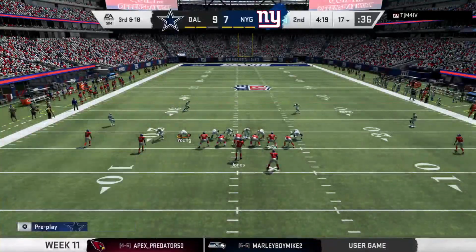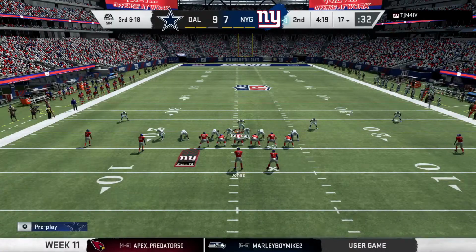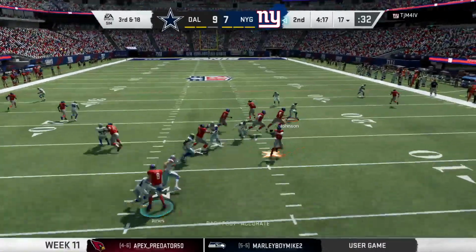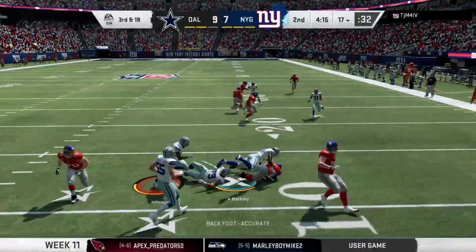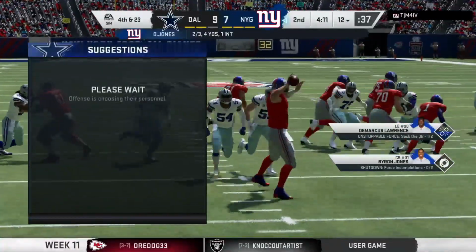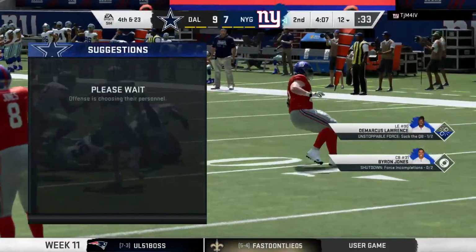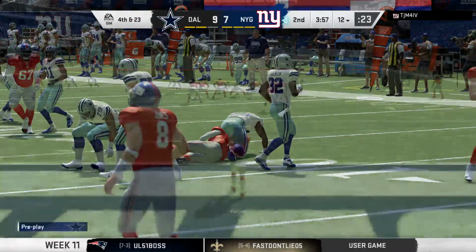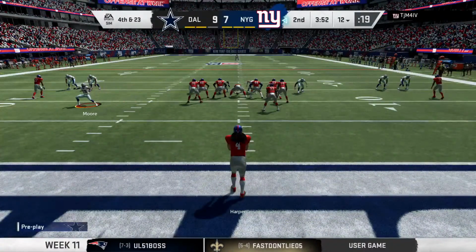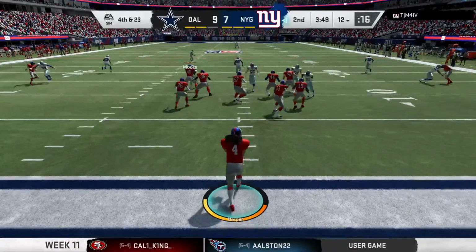And on 3rd down, the Cowboys bring in an extra defensive back. Now Jones. They'll set up the screen to Barkley. And he's going to lose yardage here back to the 12-yard line. Losing 4 yards that time, and now it's 4th down. And the Giants send out their punter now as the drive goes backwards, so he's on to punt it away.